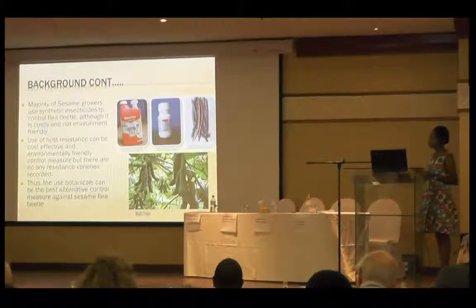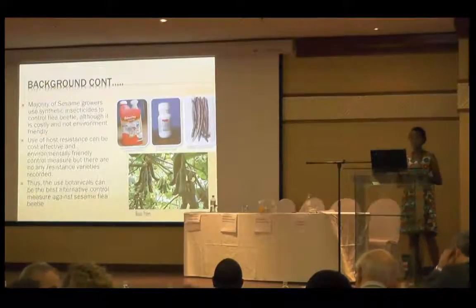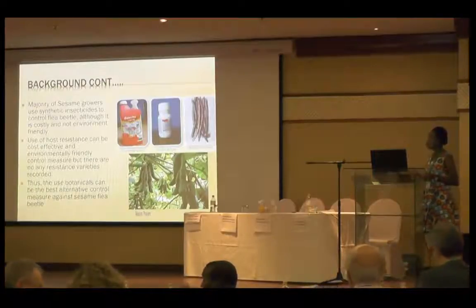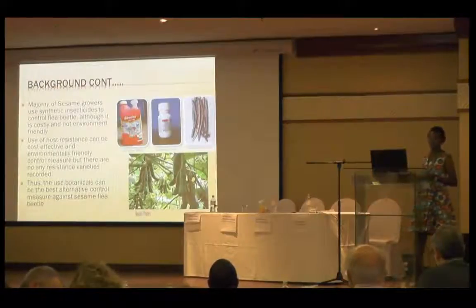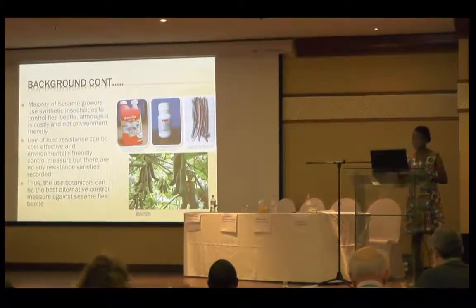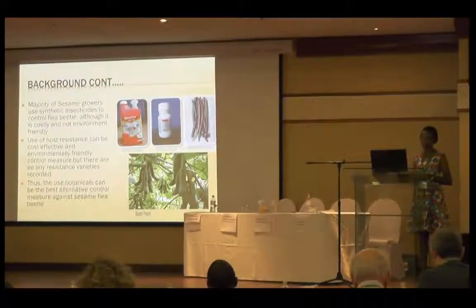And we use different measures to control the sesame flea beetle. For now, farmers use lots of synthesized chemicals to control it. But we hope that if we have resistant varieties, this can be a good measure because it's cost effective and environmentally friendly. But up to now, we don't have those resistant varieties. Thus, we hope the use of botanicals can be the best alternative control measure against the sesame flea beetle.